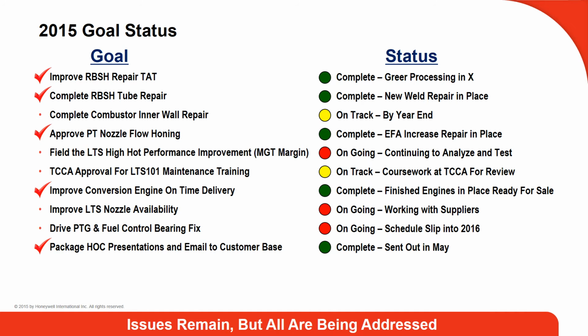The next slide shows the status of our 2015 goals, and these are the goals that I outlined at the HOC conference back in Florida in March. As you'll see in Jim's presentation, there's more that we're working on here than what's listed, but these are the big items that I'm really pushing for. Now Jim's going to go into detail and talk about each one of these items, so I won't spend a great deal of time here. I just want to cover a few of the higher points.